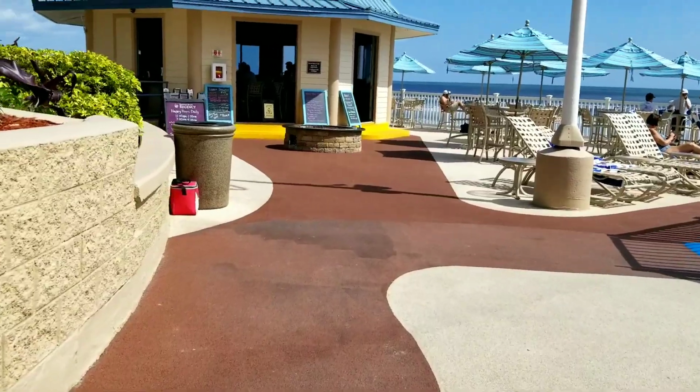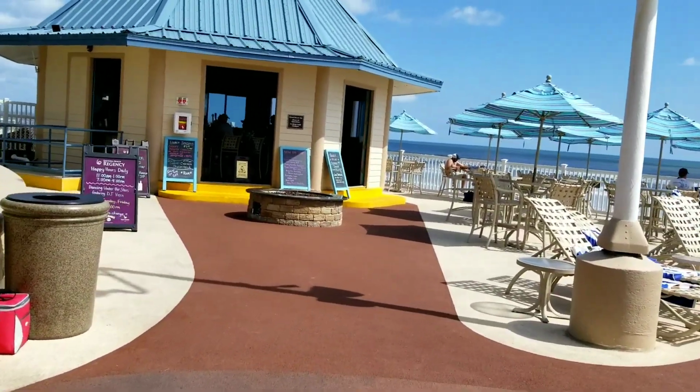They call that the Tiki Bar, late night drinks whatsoever.